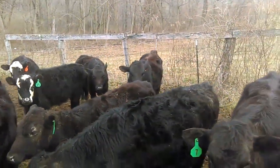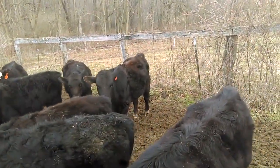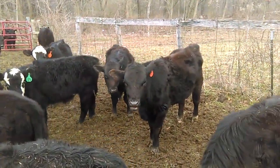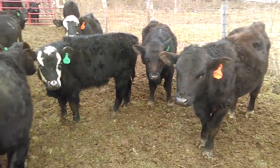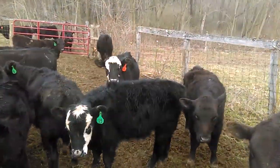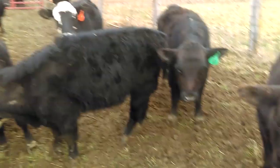This one back here with the orange tag. That one's mine. This year's calf, both of these, the orange one and the green tagged one. That orange tagged one, it's mine. This year's calf. A little steer. Right up through here, come on.